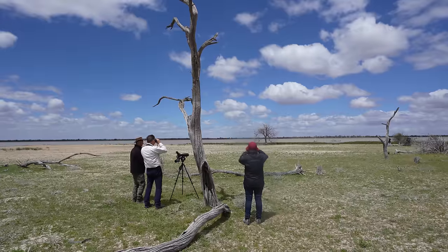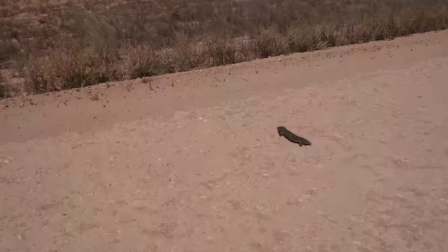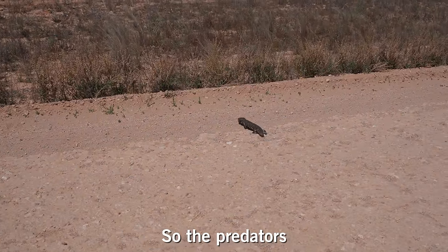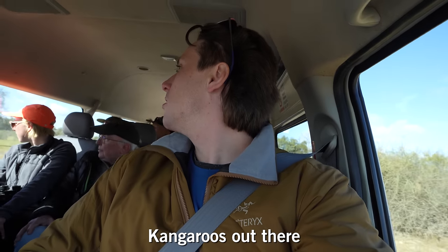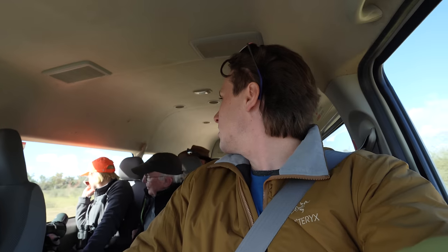You really can't argue with being out here on a nice day. But there's more than just birds out here too. What was that called? See the stumpy tail? It's like a stumpy head. So predators, when they go to pick them up, they're not quite sure which end to grab. There's a few kangaroos out there. Kangaroos? Feeding on that grass. Oh yeah, in the distance.